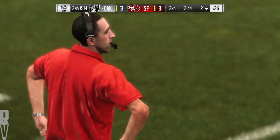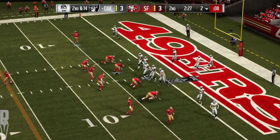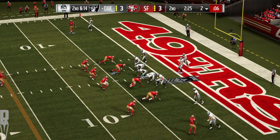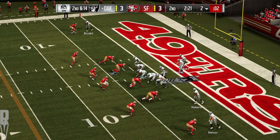In fact, before the game, he was talking to us and he's like, hey, these pants make me look fat. And we said, nah, man, you're just a whole lot of guy. He is at well over 300 pounds. He's a big man.